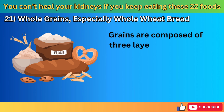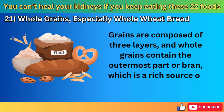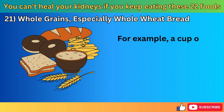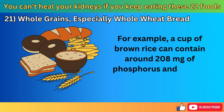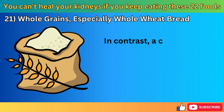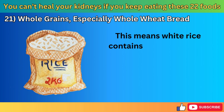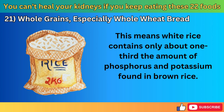Grains are composed of 3 layers, and whole grains contain the outermost part or bran, which is a rich source of phosphorus and potassium. For example, a cup of brown rice can contain around 208 milligrams of phosphorus and 174 milligrams of potassium. In contrast, a cup of white rice carries about 69 mg of phosphorus and 54 mg of potassium. This means white rice contains only about 1/3 the amount of phosphorus and potassium found in brown rice.